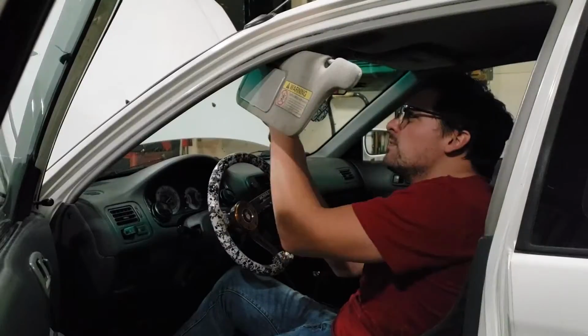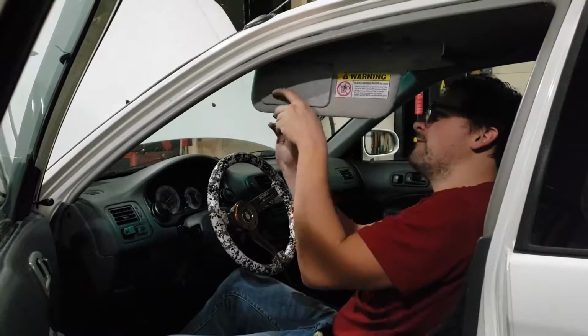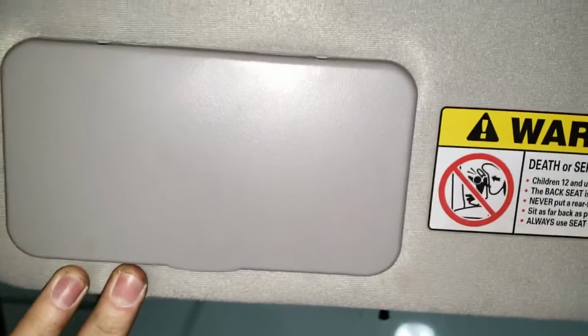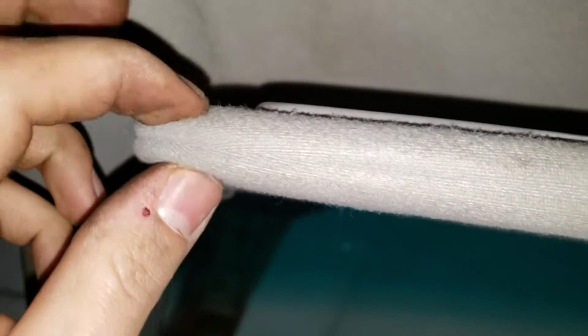Take this one out. It's almost kind of like comical how clean this one is. I touched it with my dirty fingers up top. But like, look at the warning sticker and the airbag sticker right here. There's no holes. There's actually like padding in there. Like, look how thick this is.